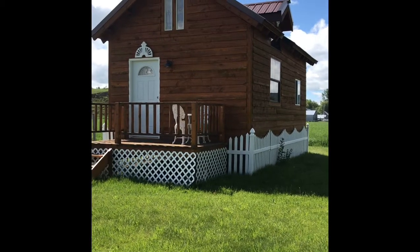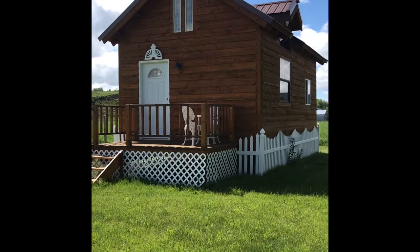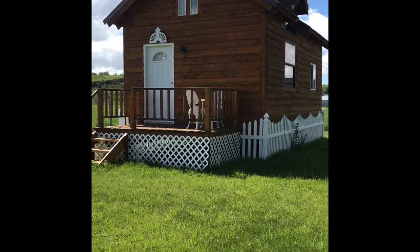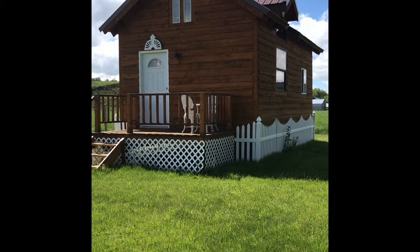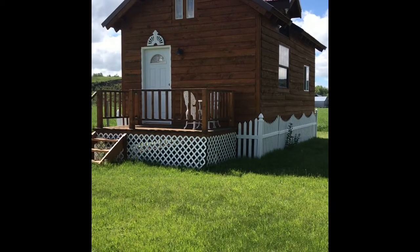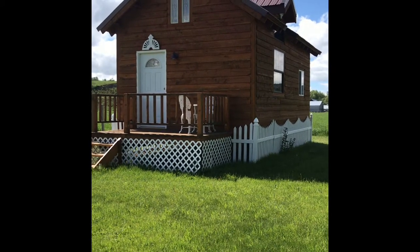This is our historical little cabin. We built it kind of on the pattern of my third great-grandfather's cabin that was described in one of the novels that was written about his life, and we just wanted a place that when our family members came home that they could enjoy and that was kind of historical.